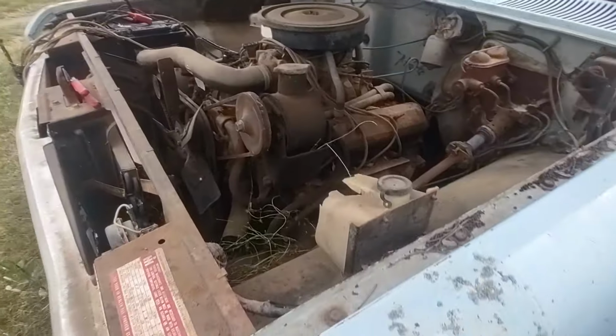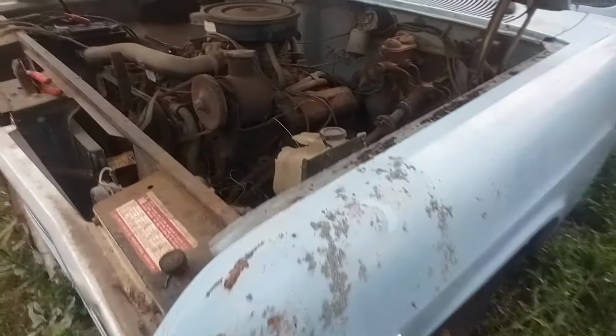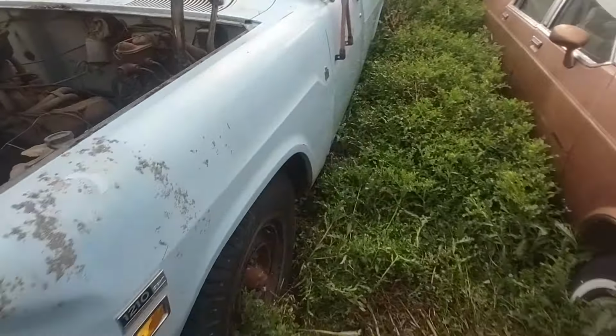According to the line setting ticket, it's got a 392 in it. Of course, it's got a 4-barrel carburetor on it too, so that's kind of a little telltale, even though there were a few 345s that had a 4-barrel as well, but probably not too many of them.